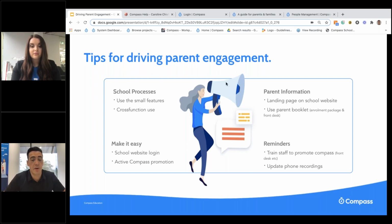Parent information. So another thing, this is all quite new to parents. Obviously, an application like ours is on the frontier of school management software. They wouldn't have had software like this back when they were actually in school. So we always recommend including a little bit of information on your school's website about what Compass is and how it's going to be used within the school.